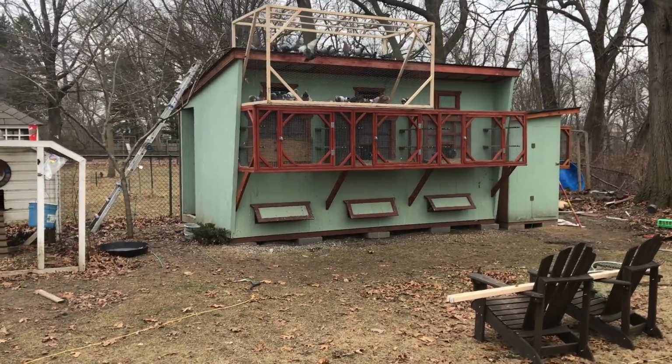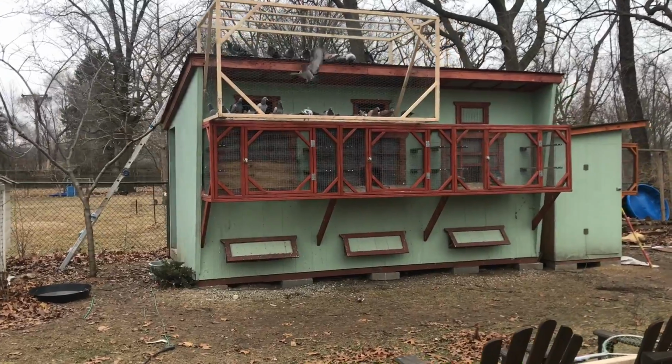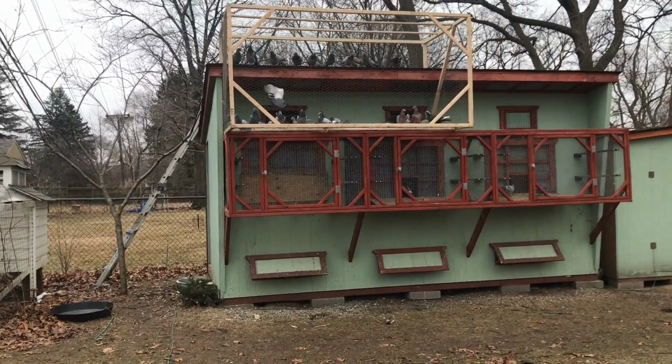I mean, immediately when I opened the trap, I had a few go out there. Pure curiosity. They're young birds. You know how young birds are. And it really looks like they're really enjoying it.